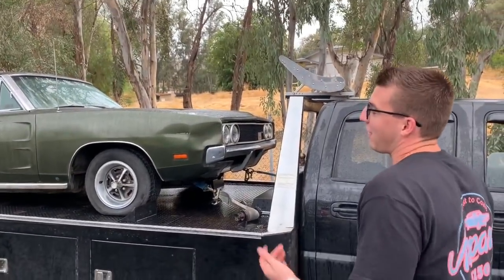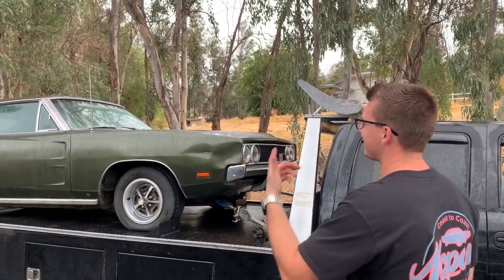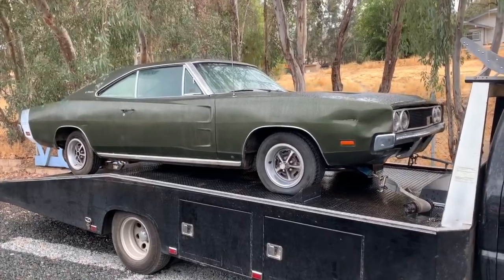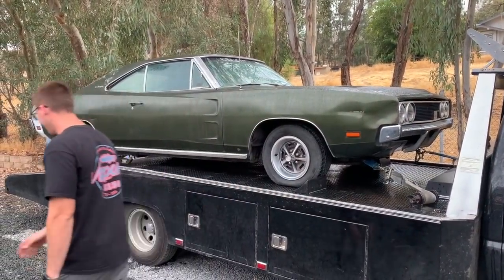After I watched a YouTube video and I saw the interior, and then from your social media posts, I'd seen it and I was like, yeah, that's a cool car. It's gonna turn out badass. Awesome. Well, I'm glad it's going to a good home. Heck yeah, we're excited to have it. That's our first Charger 500.